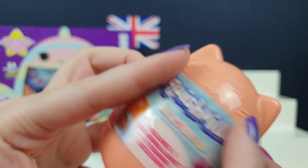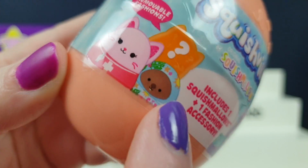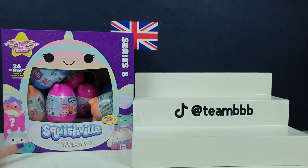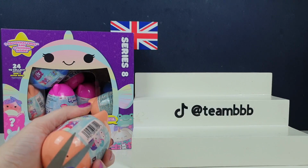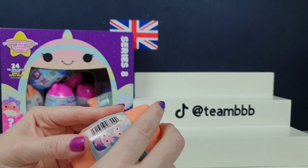We've got a bucket hat going on. Definitely 90s vibes again. Who is this guy? We need this one. Also on the box, that one's got it sitting in a little swimming thing. I need that one as well. I need that one. All right, so let's see if we can find any cute ones today.